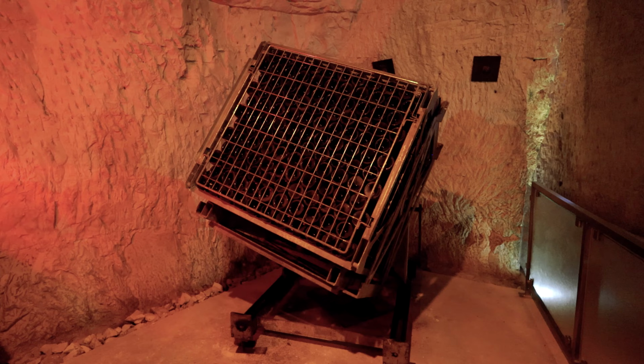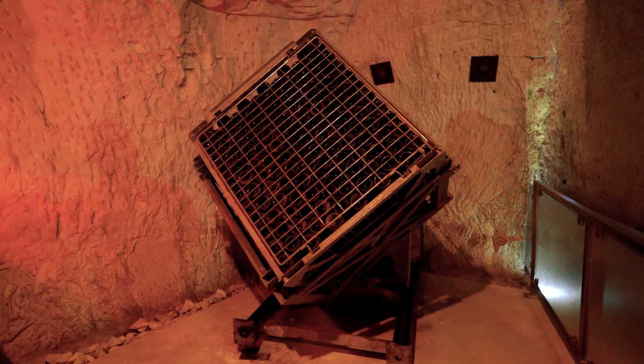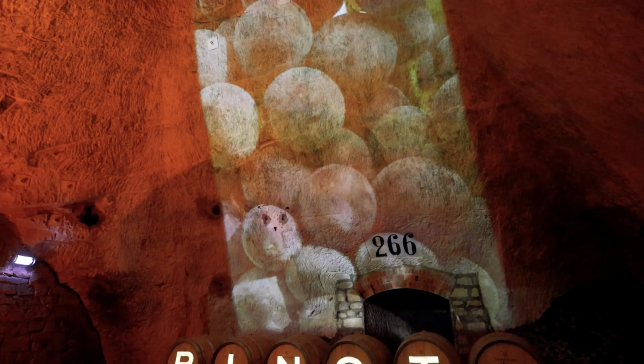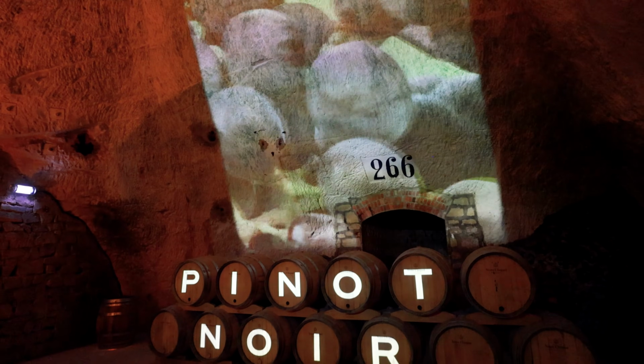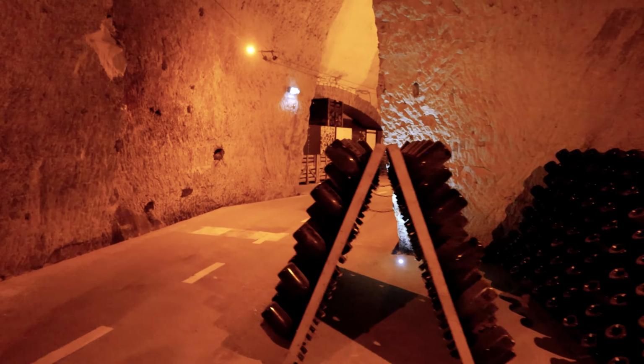Along the way, the guide will teach you a lot of history and details about the company, the founder, the champagne, and most tours are about 1 hour, but the more prestigious tours last 2 and 4 hours. So you can take your pick about how deep you want to go into the history, the tasting, and everything else here.